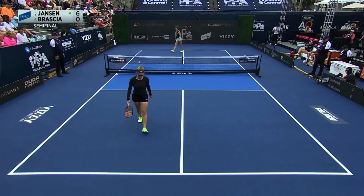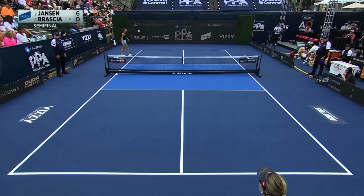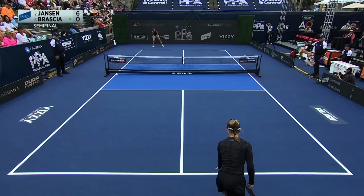Side out. Yeah, much better depth on that return there from Mary Brascia, especially when she's going to stay back. It's really important to not just invite Jansen forward on an easy approach shot. 0-6.